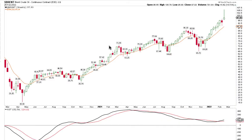Finally, we'd like to see Brent Crude Oil come back a bit. It's well above its 10-period moving average. For the last 8 to 9 weeks, we've seen this bullish strength persist. While this does have a positive correlation to equity markets, it is a bit stretched at this point. We also know that it's fueling inflation, so we'd like to see Brent crude back off and come back towards the 10 EMA this week.